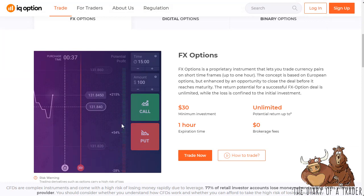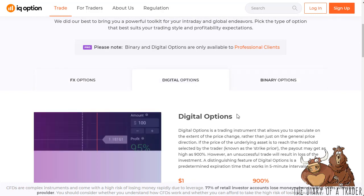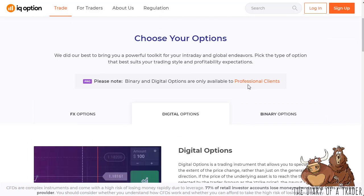Here is a screenshot of the platform for options, and it's pretty straightforward. You've got binary, digital options, and so forth. IQ Option has been around forever, since 2007, so they've been around quite some time. They facilitate a massive amount of trades. Certainly a brokerage firm worth looking into.